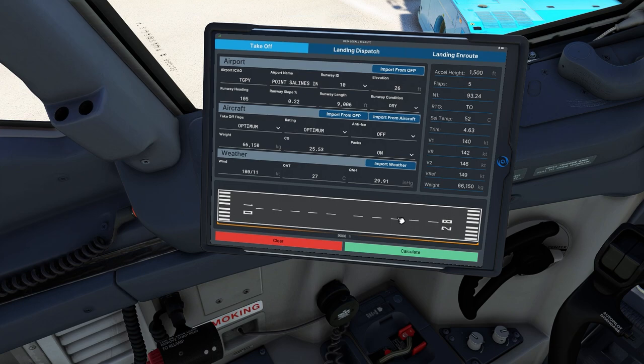Acceleration height is 1500 AGL. That's the height, not the altitude. Flaps 5 and 193.24. Rating takeoff. Select temperature 52. Trim is 4.63. Let me note that down. Select temperature 52, V1 140, VR 142, V2 146.